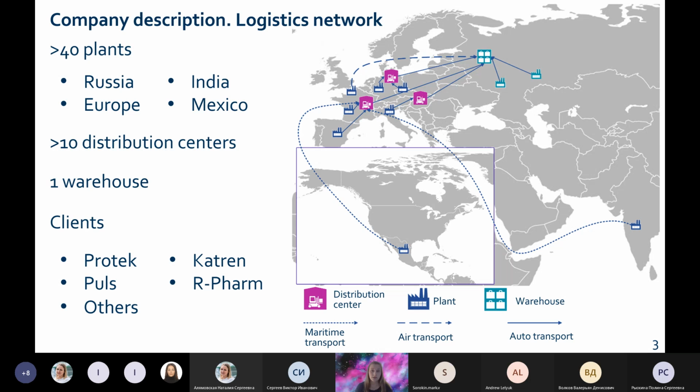For my research, there was a company that I based this research on. This is an international company, but I will focus on its Russian segment. And as you can see, its logistics network is quite widespread. In Russia, it works with distributors, pharmacy distributors, as its clients.